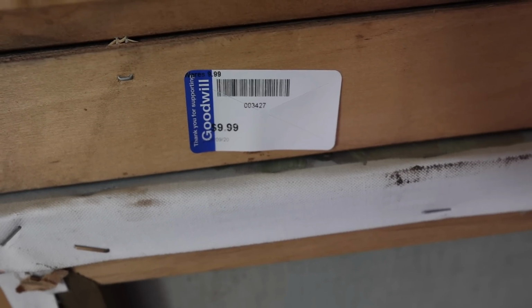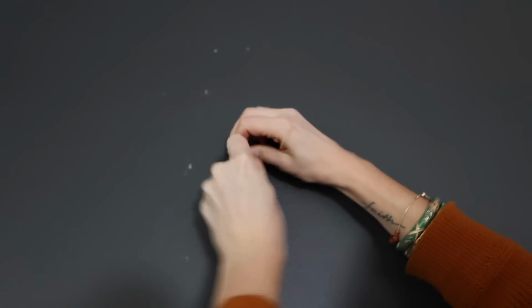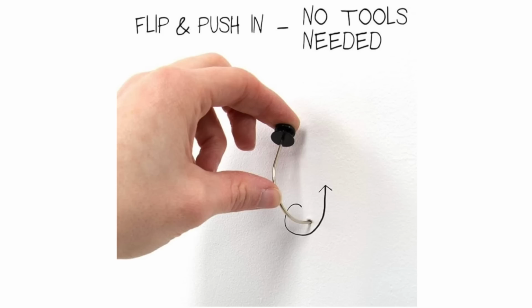I recently thrifted a piece of art. I've been really into upcycling, using what I have, recycling, thrifting instead of buying new. And I hung up this really pretty oil on canvas. I got it for $9.99. Why I love these deco hooks is they stick out from the wall and they do really well with a hanging mechanism and hanging art.